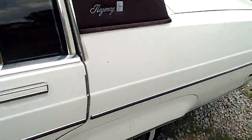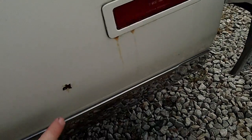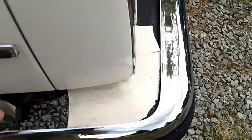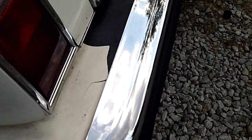The only rust on the car is a couple little surface spots on the side right here, and here, which I'm going to try to fix up, or my brother may even take care of that. And then there's this plastic shield guard that hangs in here that's all cracked up and just kind of loose. I don't know if that's probably just age.